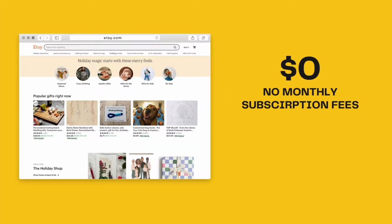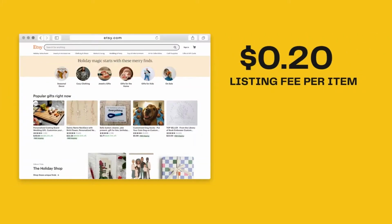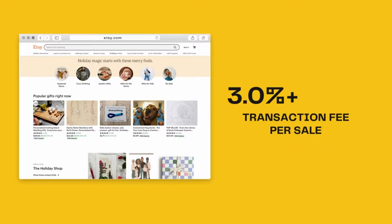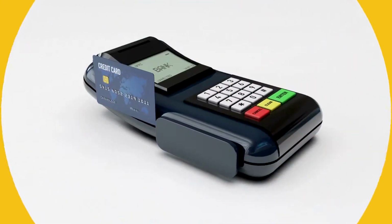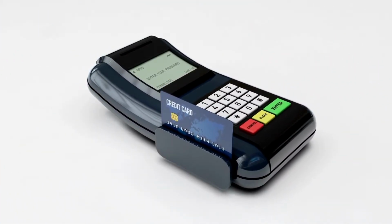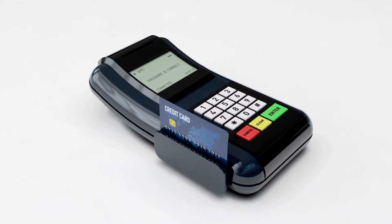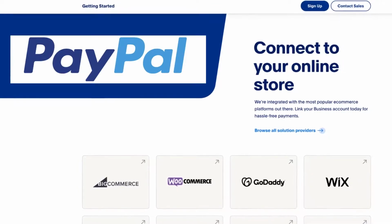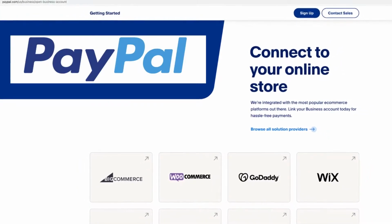Rather than charging a monthly fee to sell on their platform, Etsy instead charges a listing fee of 20 cents per product that you list and a 6.5% transaction fee of the total sales price. There is also a 3% payment processing fee plus 25 cents per transaction fee that is charged on each sale. The payment processing covers the cost of handling the credit card and bank fees associated when using Etsy payments. If you choose not to use Etsy payments to process your sales, then you can also use PayPal as an option.